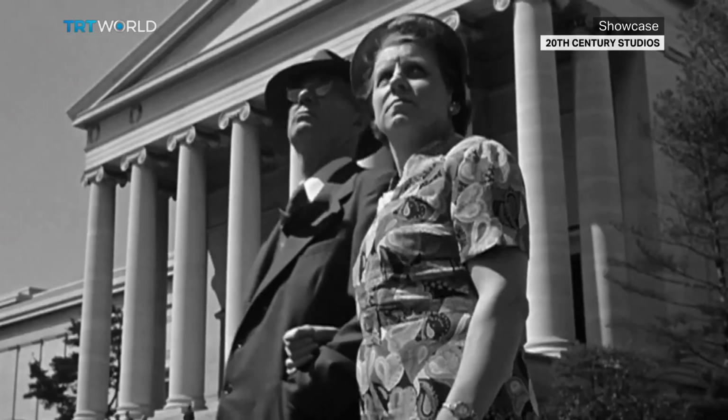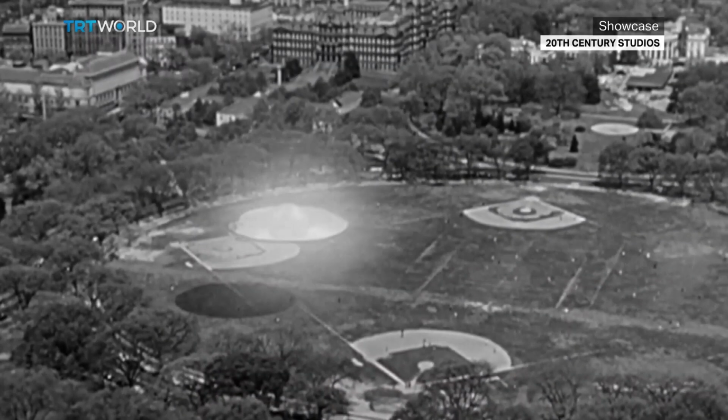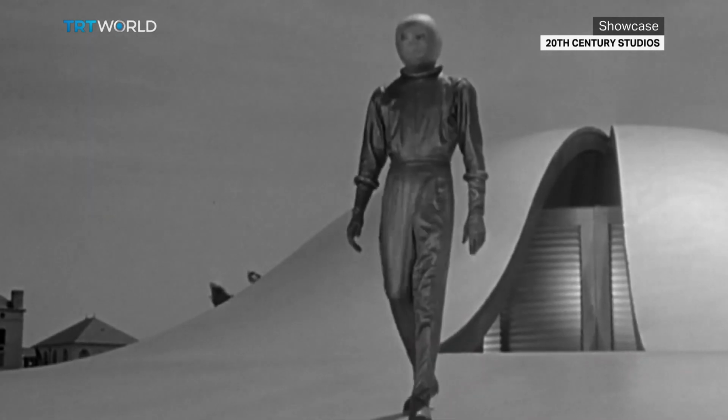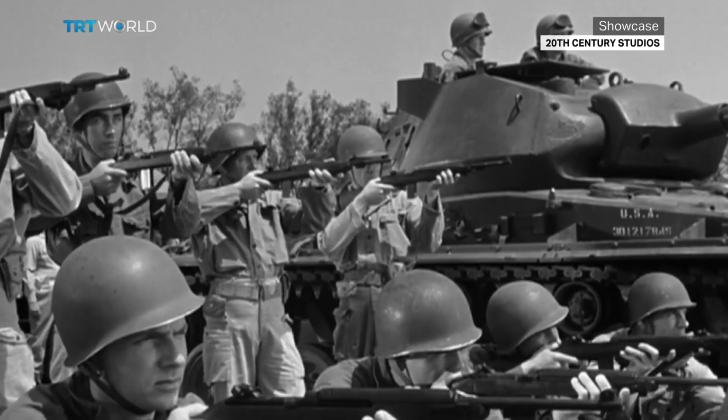The Day the Earth Stood Still brought another perspective to international politics. Global policing. The 1951 picture finds an alien coming to Earth to warn people that unless they live peacefully, they'll be destroyed, as their actions pose a threat to other planets.